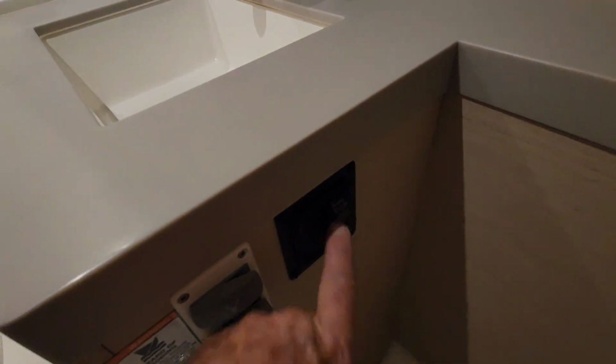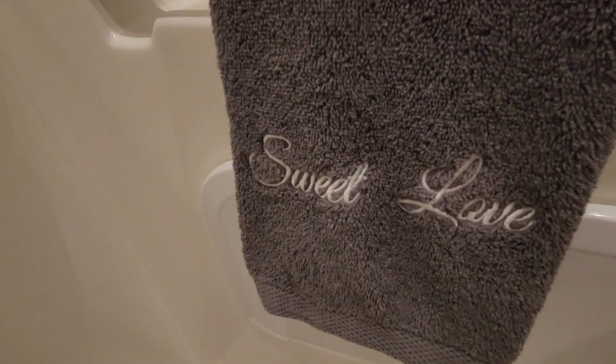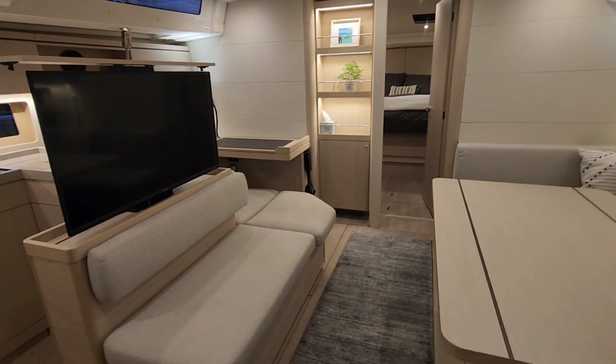So generous head. It's an electric Jabsco toilet, and it's fresh or salt water, so you can choose. And separate stall shower. It has a door that closes here. Keep everything nice and dry. So this can be used as a day head as well.